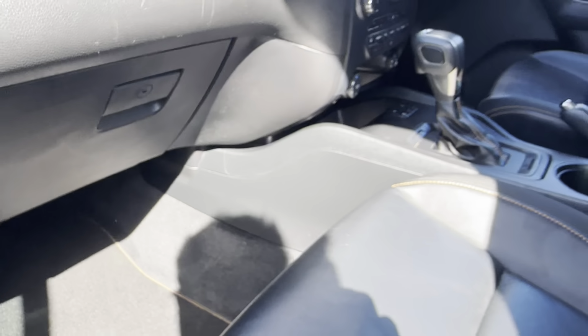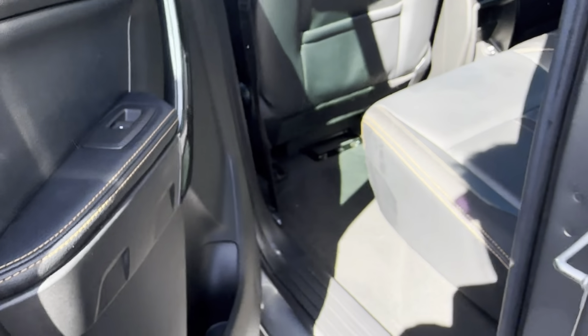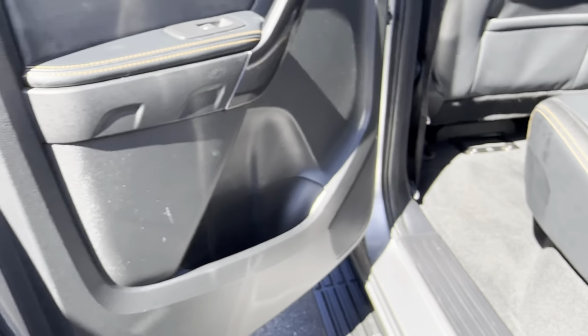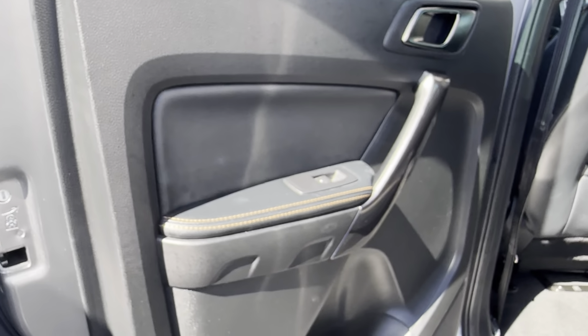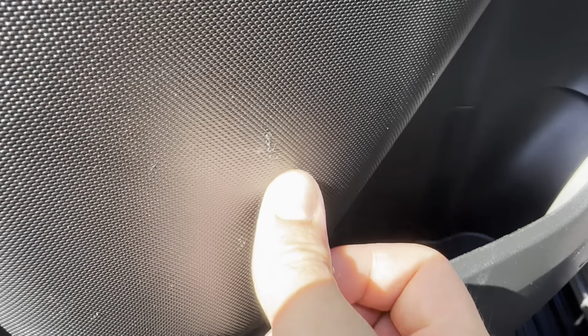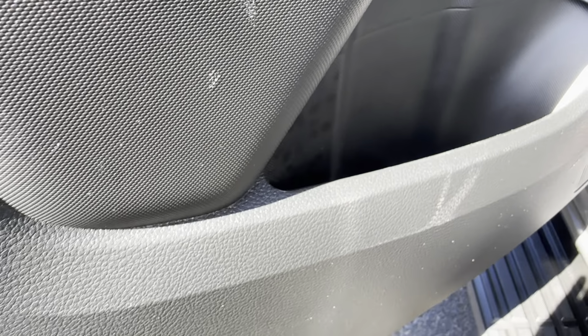Just a bit of dirt there. Again, we will give this car another detail before it goes down to you. Has been sitting on the yard for a little while. Now just having a look at the inside of that rear door now. A little bit of a scratch mark just there on the plastic. Nothing major, just some surface stuff there, but again, want you to know exactly what condition the car is in. Make sure you're happy with it before purchasing.